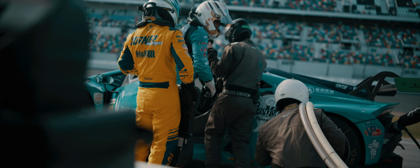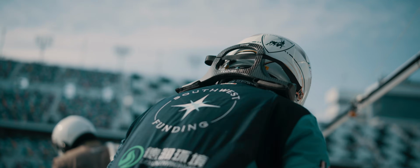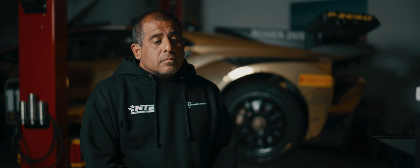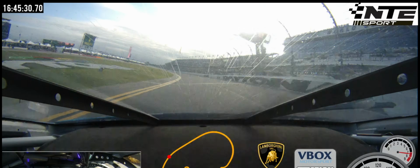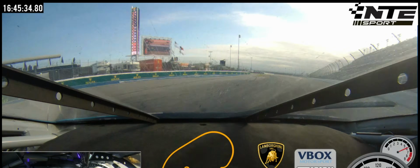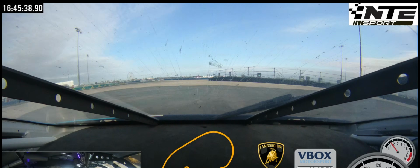He handed over the car to McGuinness. And unfortunately, we had a suspension failure going into turn 1. Something broke in the right rear, guys.